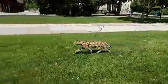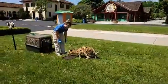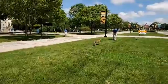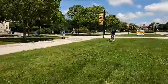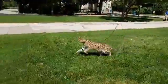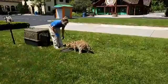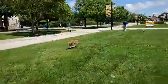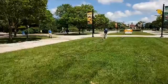Oh, here he's checking us out. This is Kyan. He is one of two African servals we have here at the zoo. There he goes, picking up speed. So when we do this run, we start off with shorter distances. Then we gain speed by, Paul will back up a little bit and he'll get to go longer distances. There he goes, moving a little bit faster.